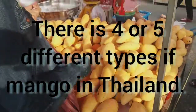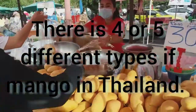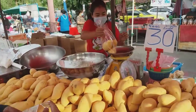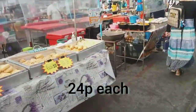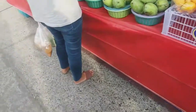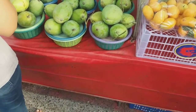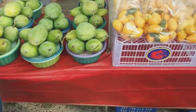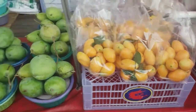Watermelon. Very tasty. 30 baht for 3 kilos, which is about 10 baht each. And we have the good old favorite donut. And there is another type of mango. Be a little bit harder now. Lychee, we may not get at home.